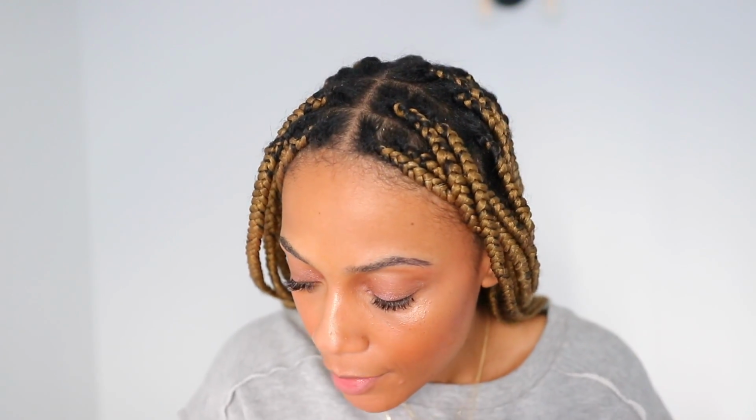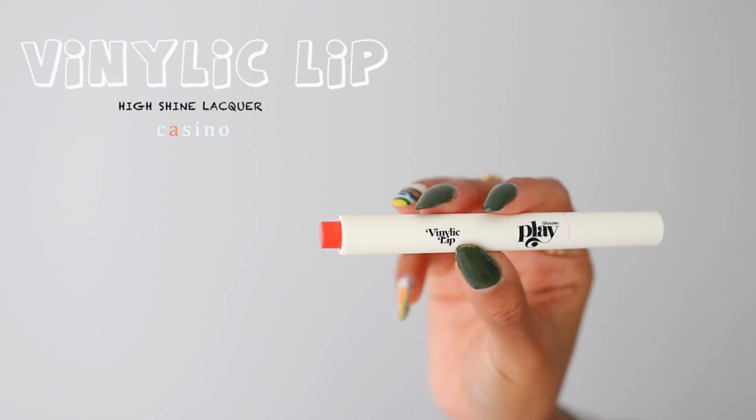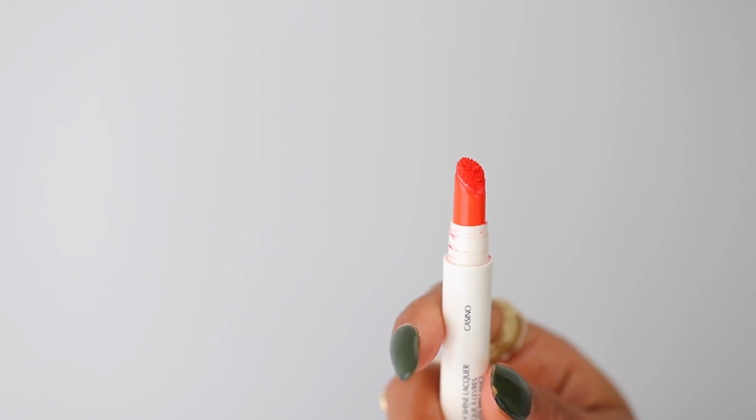All right, now the fun part. What lip color am I going to do? Yeah, and which is like a really bright orange, reddish orange color. Your girl loves orange.